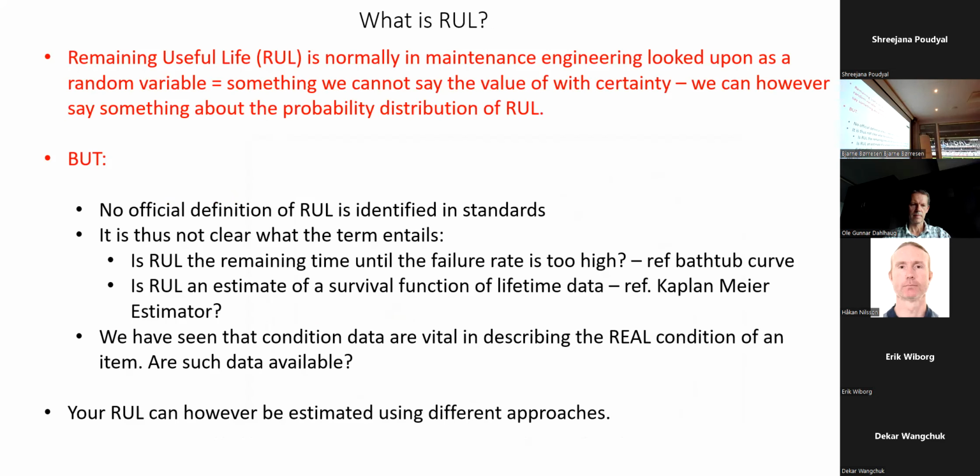And then RUL, remaining useful life. Normally, in maintenance engineering, it's looked upon as a random variable. We cannot say the value with certainty, but we can say something about the probability distribution of RUL. It is like when we were discussing, I think it was with Equinor, mean time to failure. It has been calculated and assessed, and it is never right. It's the mean time. So same thing here.